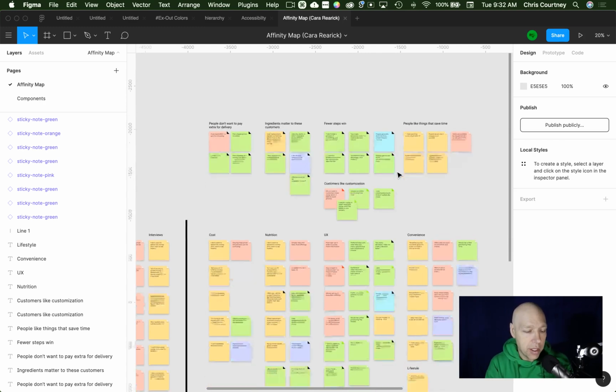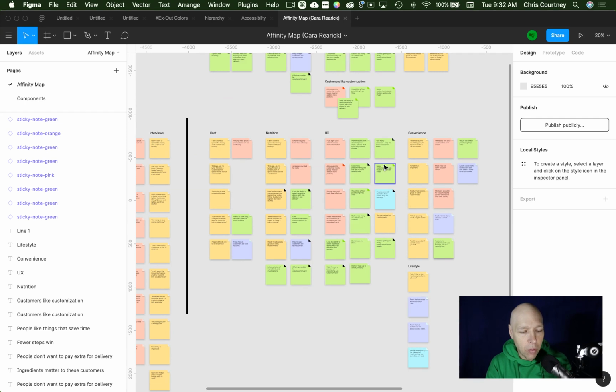One thing I will mention is not everything that's on the board will neatly fall into a bucket. Okay, so there's going to be a few of these stickies that just kind of hang out, and it's okay if not everything makes it into the bucket. If you have a stray sticky here and there, that's completely normal.